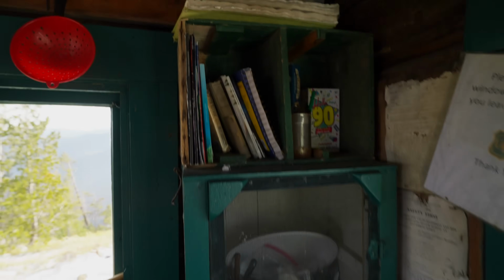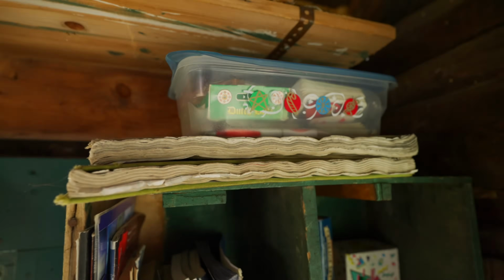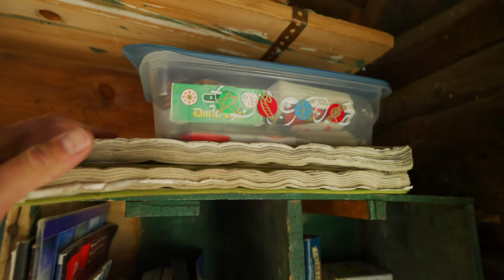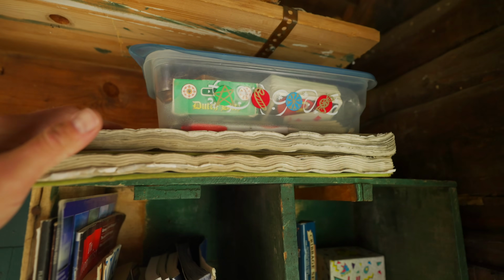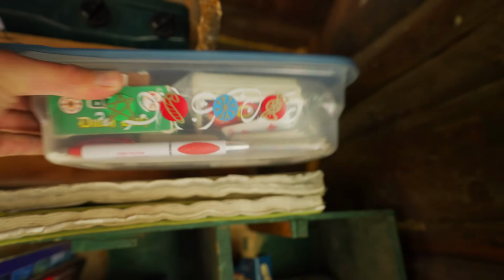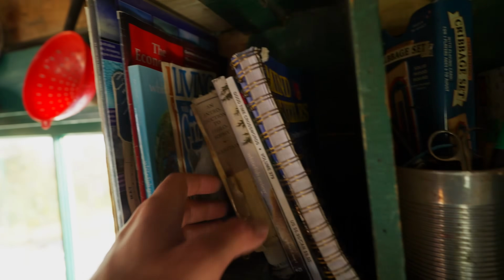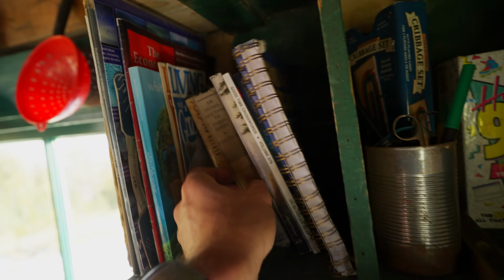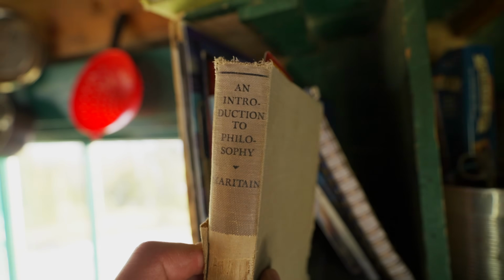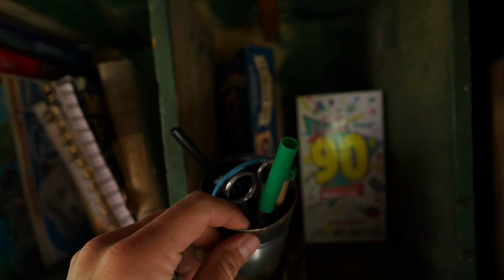Now in this corner, we have the logs or the records from people that have stayed here. The earliest entry that I saw in these books was 2002. Have a bin of some games and some cards. We've also have some books and some magazines and some crosswords. It's kind of cool. Some other games, scissors, pencil.